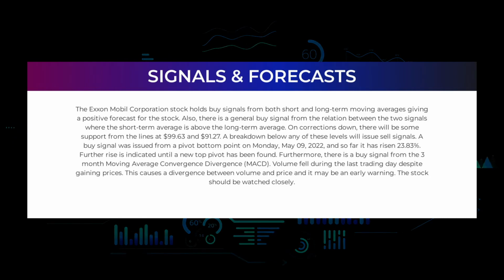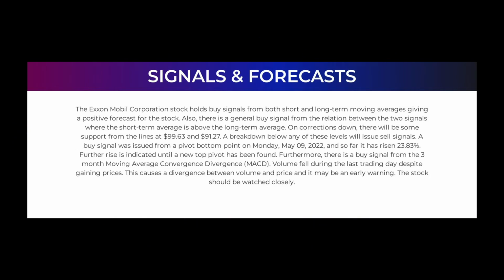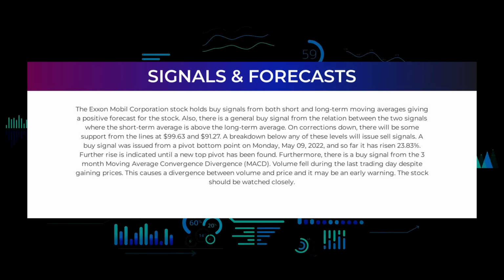A buy signal was issued from a pivot bottom point on Monday, May 9, 2022, and so far it has risen 23.83%. Further rise is indicated until a new top pivot has been found. Furthermore, there is a buy signal from the 3-month moving average convergence divergence, MACD. Volume fell during the last trading day despite gaining prices. This causes a divergence between volume and price and it may be an early warning. The stock should be watched closely.